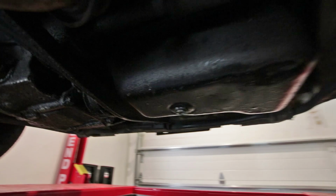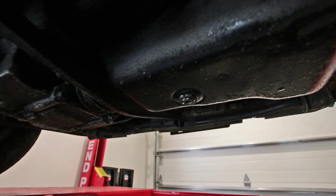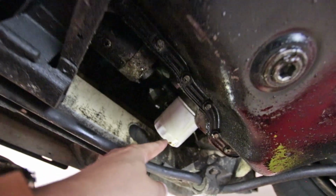Let's go up to the front of the car and take a look at the engine, which is... Let me get some more light on here. Is this fuel or oil that's leaking out from here? Oil.